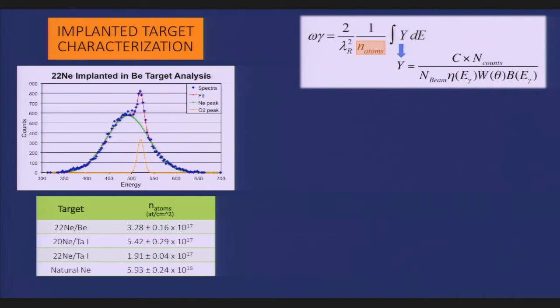From here, similar to how we did this one, we're able to get out the number of neon atoms in our tantalum targets, as well as in our naturally enriched neon. And this target is very special because typically when you're implanting a target, you bend the beam through a dipole magnet and you're selecting a specific isotope that you want. The neon 20 and the neon 22 are typically not able to be implanted together. However, if you have a specific setup where you don't bend it through a magnet, which we happen to have at one point in our lab, one of the professors said this is a great opportunity to just implant straight isotopically enriched.